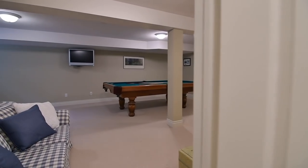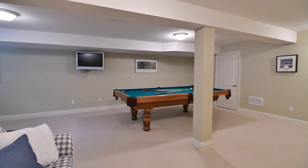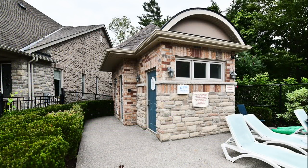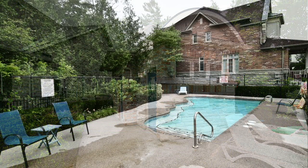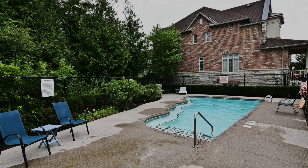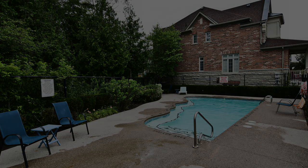Residents and their guests have exclusive access to an in-ground outdoor pool, while Riverside Golf Course and the Duffins Creek Conservation Area are short walks away. Also nearby are Eagle Ridge Public and Pickering High Schools, as well as the Pickering Village Business and Entertainment District, while shopping plazas, the Ajax GO Station, and access to Highways 401 and the 407 are just short drives away.